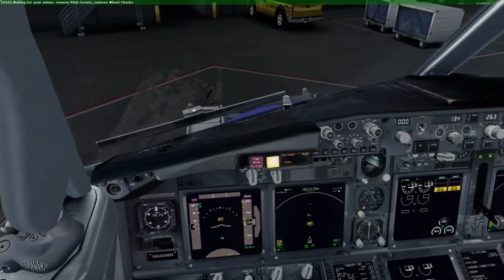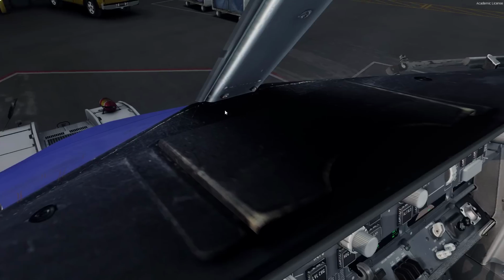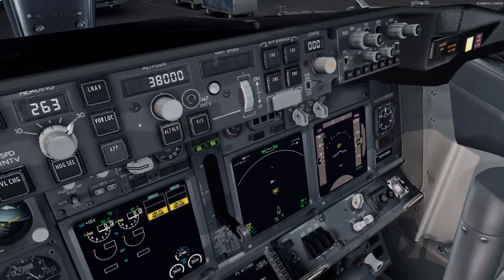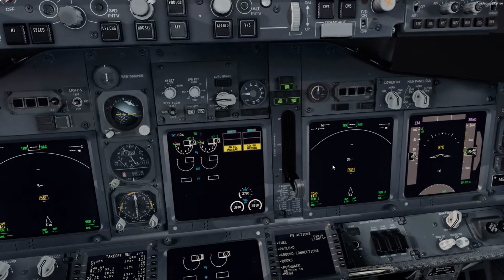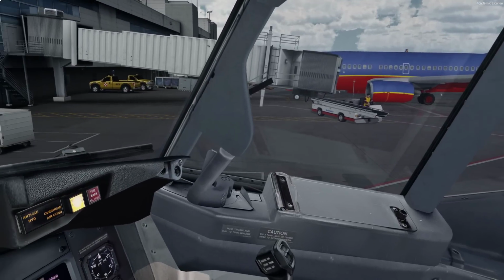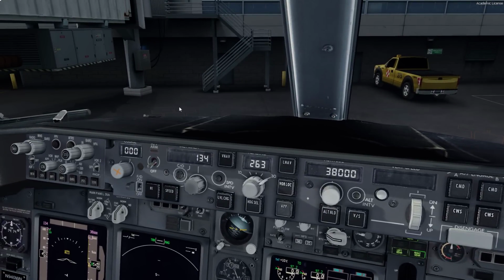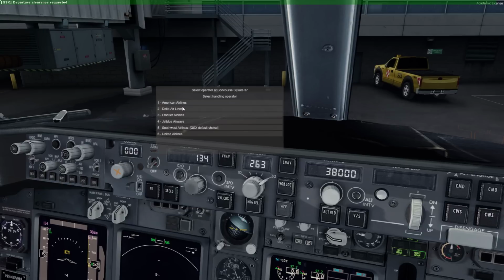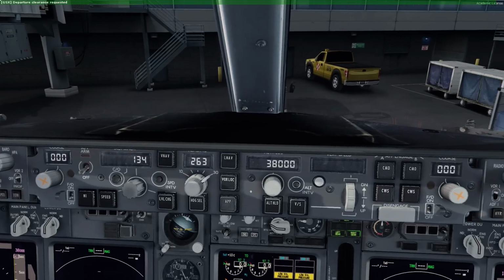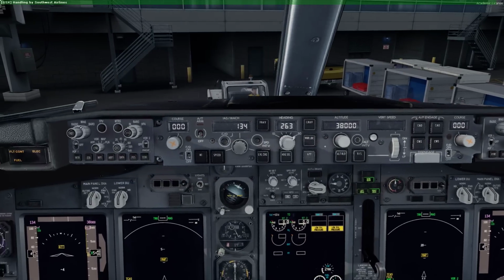I'm not sure what I selected with it. I think I might have accidentally clicked something, which I wasn't meant to click. Hopefully it pushes us back in the right direction, which is that way. If I just abort the pushback quickly and reset it, so I can make sure nose right. Okay, now we've made sure. Awesome.